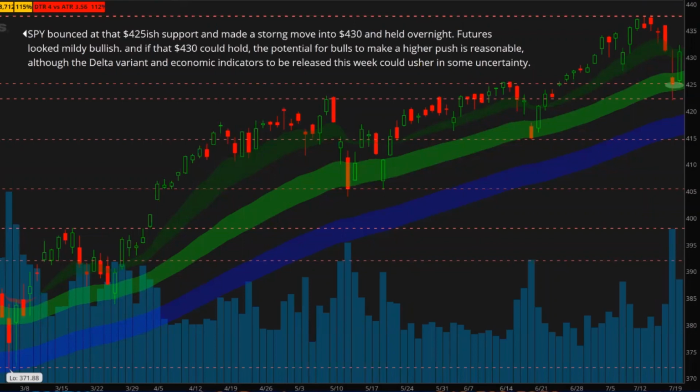But with this Delta variant and a few other economic indicators that were going to be released this week, I thought maybe it could usher in some uncertainty. And I'm just trying to gather a big picture. I'm not actually saying, hey, because it's at 430, then SAVA's not going to break out. I just wanted to get as much information as I could and then make an educated decision based on that.